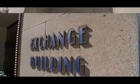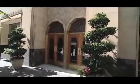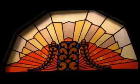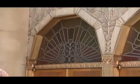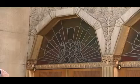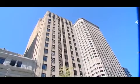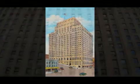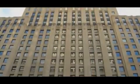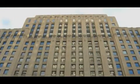The Exchange building is spectacular. The stained glass windows right above the door look really pretty dull, but if you're on the inside, they're very colorful because of the outside light shining through. This is classic Art Deco with stylized sheaves of wheat designed specifically for the purpose of this building. So this was built in 1929. It was renovated in 2002. It's 23 stories tall.